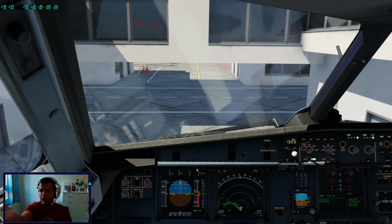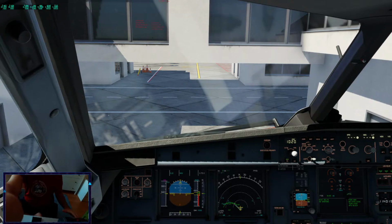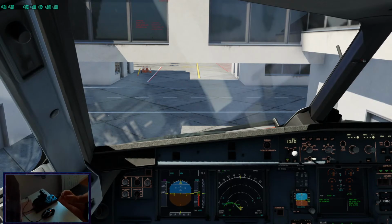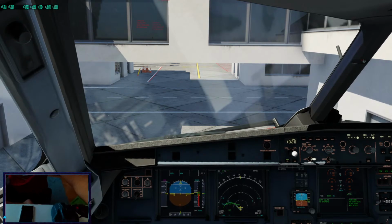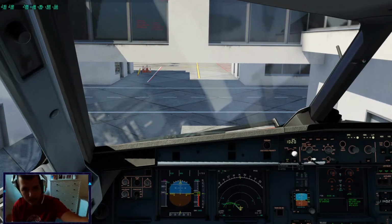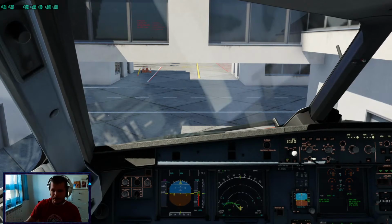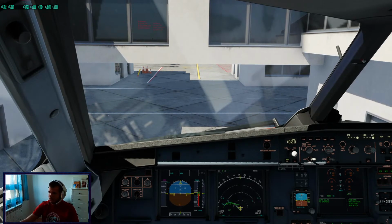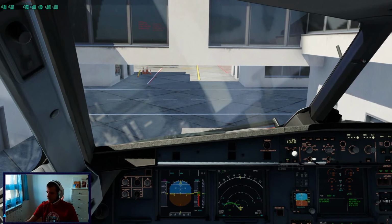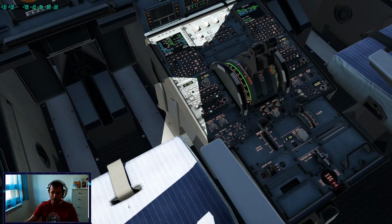Just to show you guys, I'm using the Thrustmaster setup. You can see here it's the Thrustmaster quadrant and the Thrustmaster joystick. So I'm having the first officer pack. I don't have flaps and speed brakes and gear. I only have thrust levers and engine switches, and it's working pretty well. You can see everything is working when I move it here.